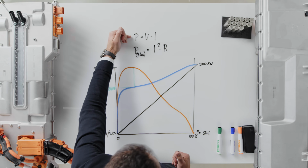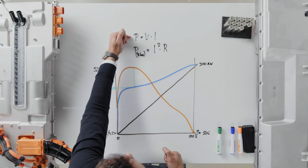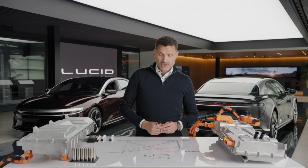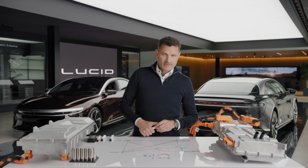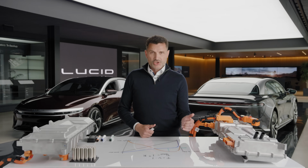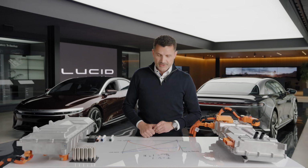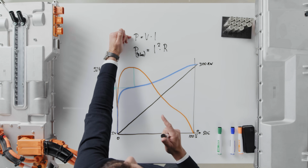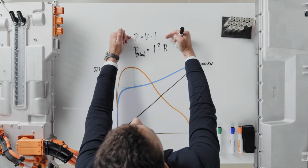Now, since we've got a high voltage system and we charge at high powers, our current is fairly low, 360 amperes. If we look at common day electric vehicles, their high voltage architecture is typically around 400 volts. So roughly half of our voltage, which means their charging curve is also roughly half as high as ours in terms of voltage. If we now want to keep the charging power constant, but we halve the voltage, we need to double the current. That is this first formula.